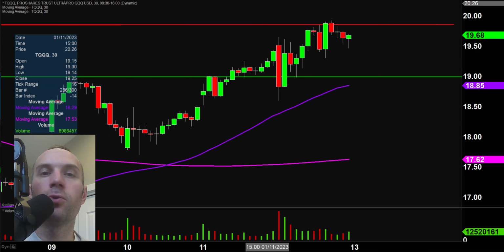Next one, TQQQ, which is an ETF that follows the NASDAQ market as a whole. So if the NASDAQ goes up, then this one will also go up. It just allows people access at a much lower price point, which makes it a very popular ETF.